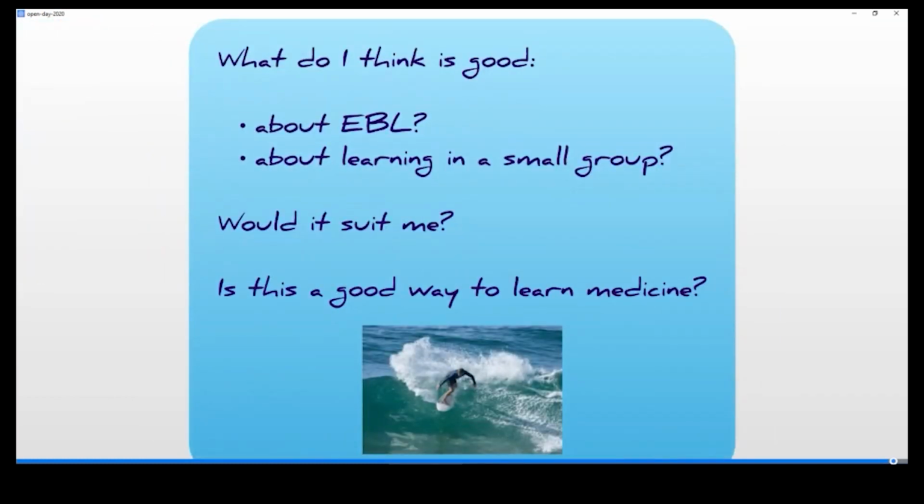Now, going back to the questions I asked at the beginning of the talk, what do you think is good about this way of learning through EBL and in small groups, and is this something you'd enjoy? Do you think you'd learn medicine and the way to become a good doctor? If you're enthusiastic after hearing what I've said here, Plymouth Peninsula may be the place for you.